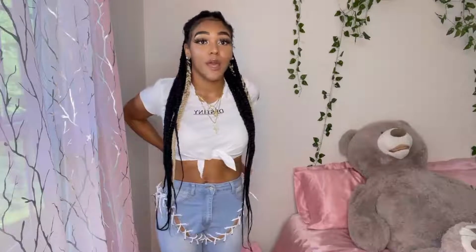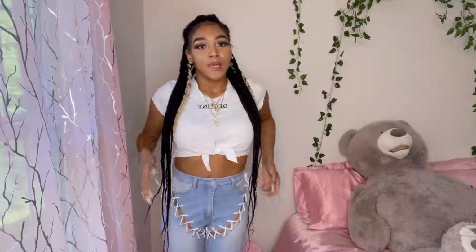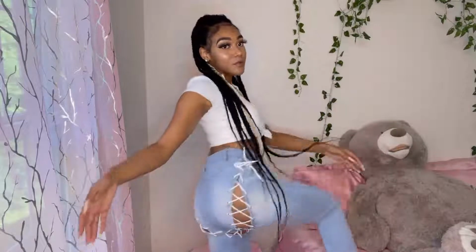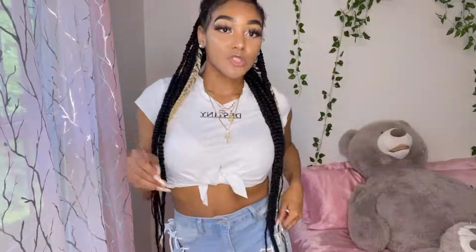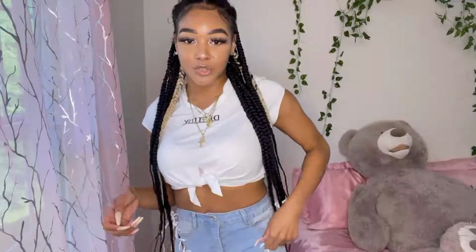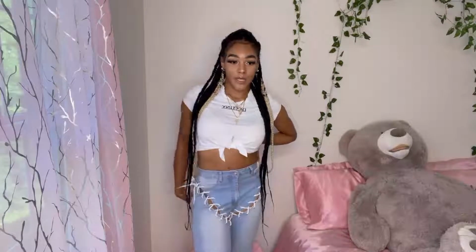Again, the material is very, very stretchy. These jeans are very comfortable. Let me pull them up. These jeans are very, very comfortable, and it's giving in the back. And also another thing is that the strings can come out. So if you want, you can replace it with something else, like different color shoestrings. You can do whatever you want to do with it. I'll probably get some other shoestrings, maybe colored ones, and replace them and see what that looks like. But you could definitely do a lot with these pants right here.